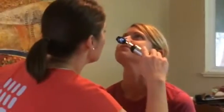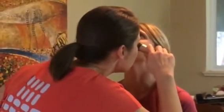I'm now going to look into your nose. So I'm going to have you just extend your head a little bit so I can look up to your nostrils. The nasal passages are patent. There is no polyps, nodules, or lesions. The turbinates are reddened and they are moist. The septum is intact and without deviation.